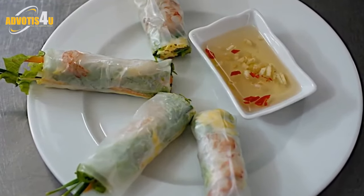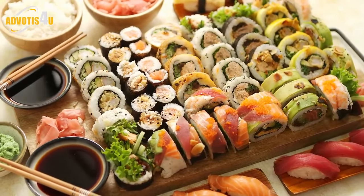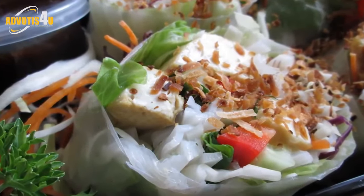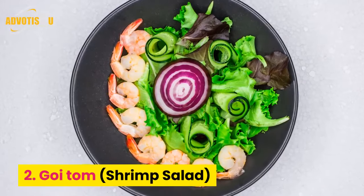Peanut sauce is made of peanut paste and coconut oil. Fresh spring rolls contain little oil and have almost zero fat, but they're really tasty. Try not to mistake char jo or nem ran, deep-fried rolls, for fresh spring rolls, as those are cooked in oil.